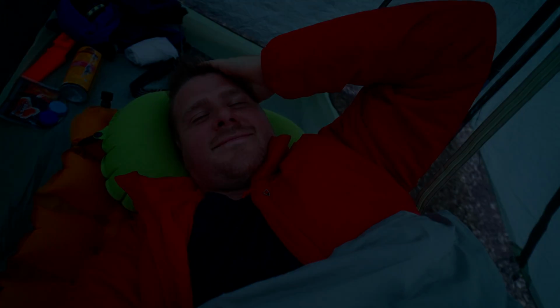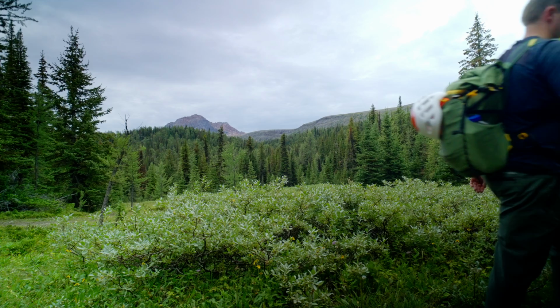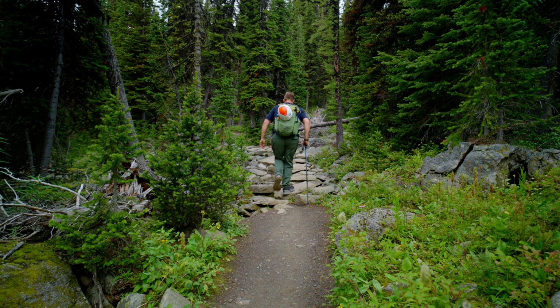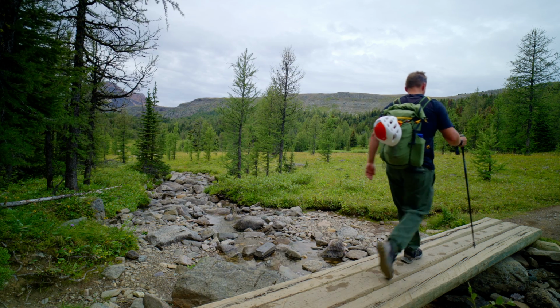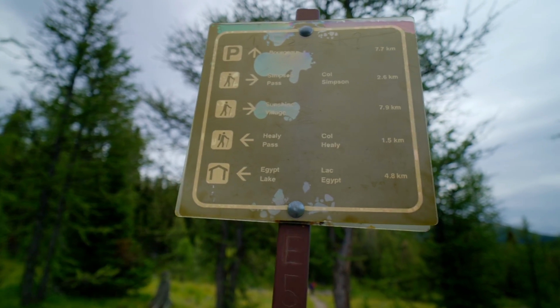Good night. Good morning. It was a pretty cold night. Got out to the open here. I'm just heading up Healy Pass. Getting off to a little bit of a slow start, but 7:45 is when I left camp there. My GPS is telling me 1,800 meters for the day, back to the campsite, not even back to the car. Go this way.